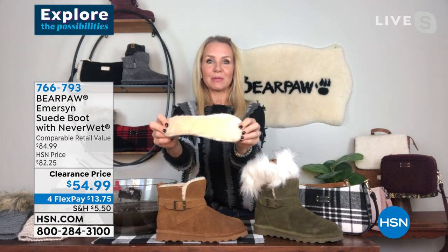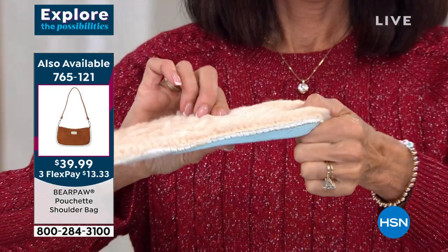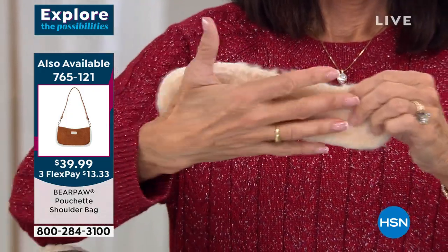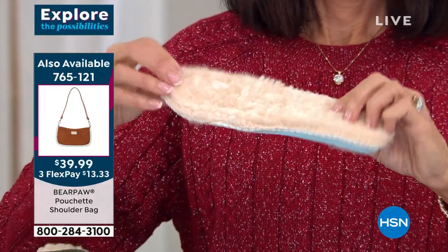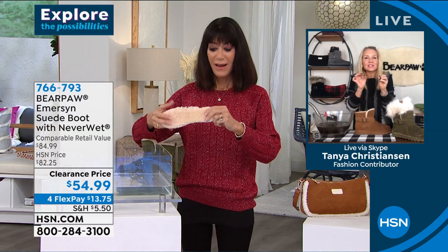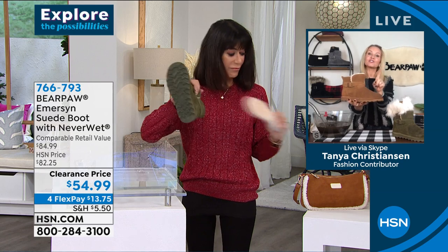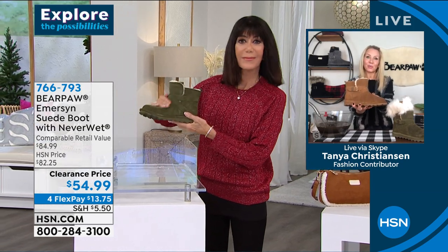And when we talk about sheepskin, and when we talk about wool blend lining, these are not synthetic materials. These are natural materials. So you will never, ever overheat. And that's the beauty of it. That's what we were kind of alluding to a little bit ago, is the fact that it's the Goldilocks in warmth. You'll never have something that's too hot or too cold. It always just knows, and it's just right. It's amazing. The outside is all genuine, sustainable cow suede, again, treated with that Never Wet technology.